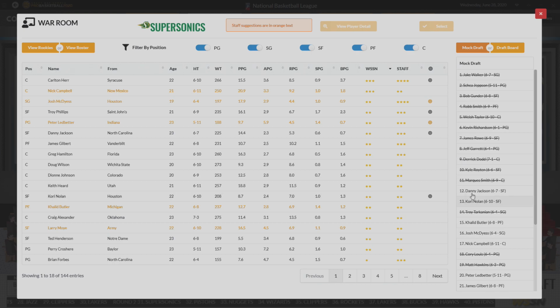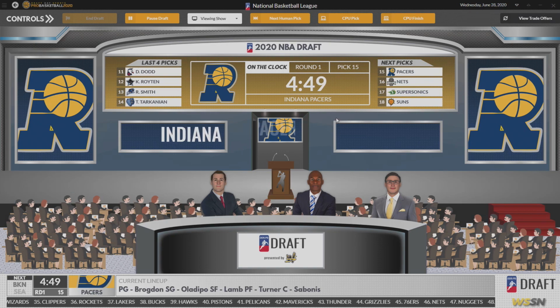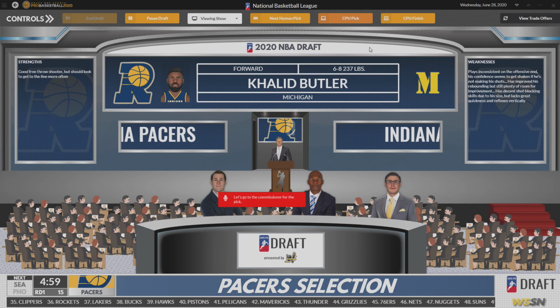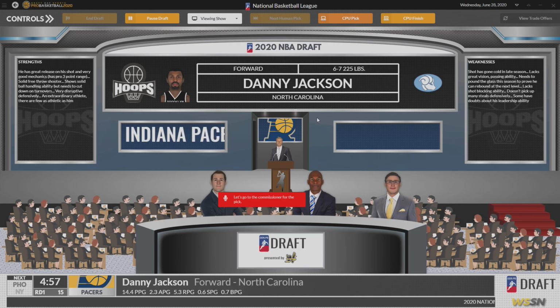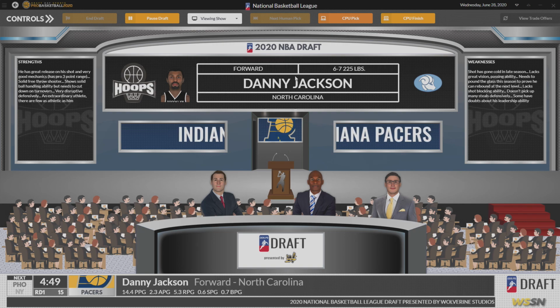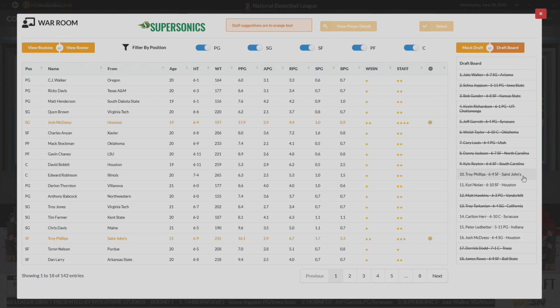Alright. On the mock draft, yeah, Jackson's the best one with Nolan. There's McDyess. There's Ledbetter. And we're on the 15th pick, so 2 away from us. Butler goes. That doesn't hurt us. And Danny Jackson. Okay, so Danny Jackson has been picked up. I saw from my board, right? He just didn't look as good as others thought. So going back into the war room, Corey Nolan is the highest there. But Troy Phillips also available. So we're looking at either Phillips or Nolan. Clear choice. It's going to be down to these 2, Phillips or Nolan.